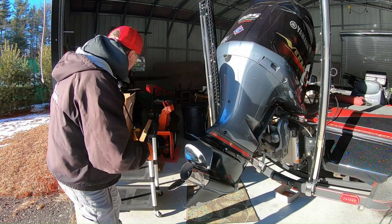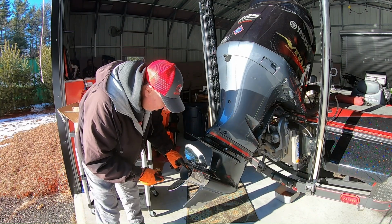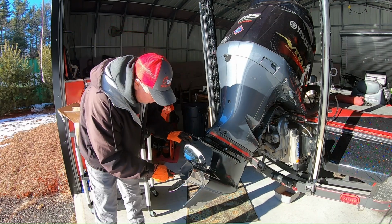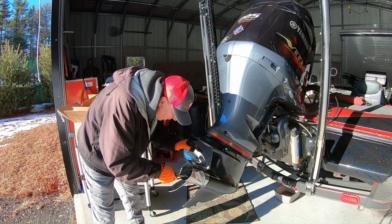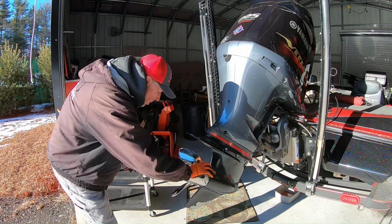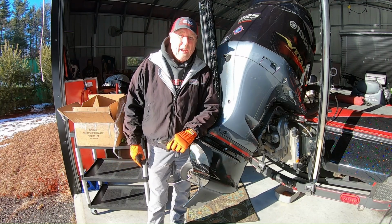I like to turn it. So the head of the cotter pin is in the groove of the castle nut, and the longer end of the cotter pin is out towards me. I just turn that up a little bit. Good to go. All right, so there you have it.